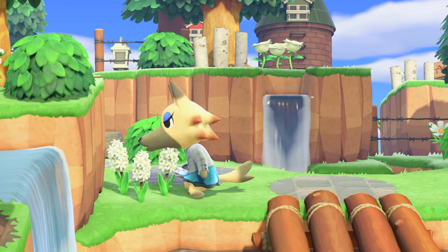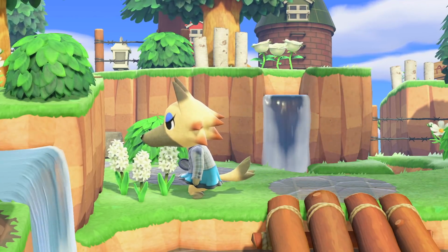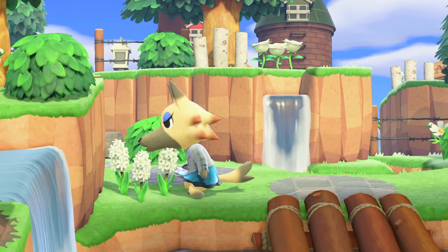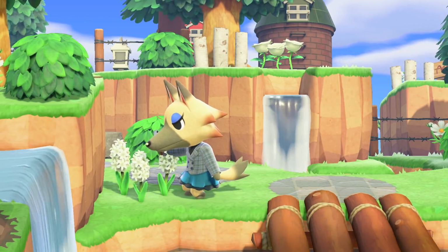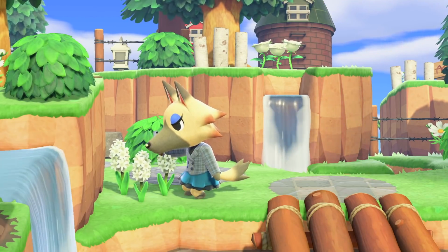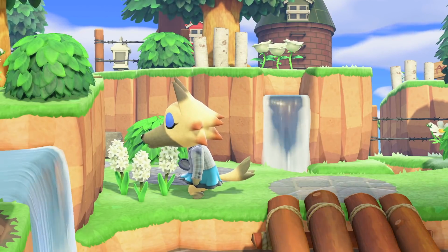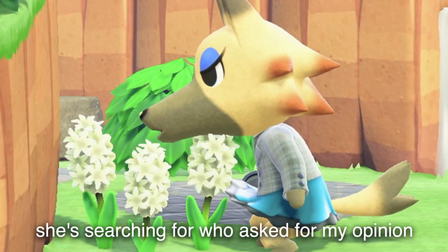But I just love the fact that your villagers seem to take such an interest in the nature and flowers around your island. From time to time you'll catch them doing this, and then maybe they'll start watering as well, which is always really nice, and that is actually useful when they pull out their watering can. So yeah, it's great to see your villagers take an interest in the local fauna.